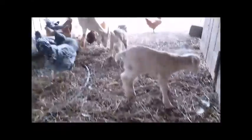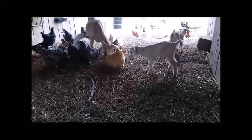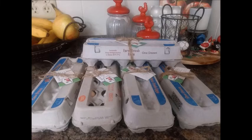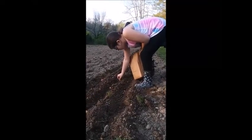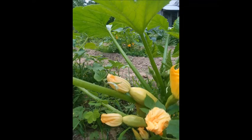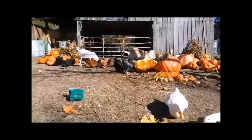Hi everyone! We have 2 new baby goats. So I came up here to the barn. I've been worried about these 3 little babies, and it looks like they have found a new mom. Everyone is super happy.